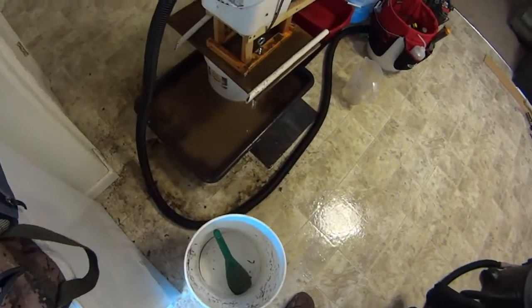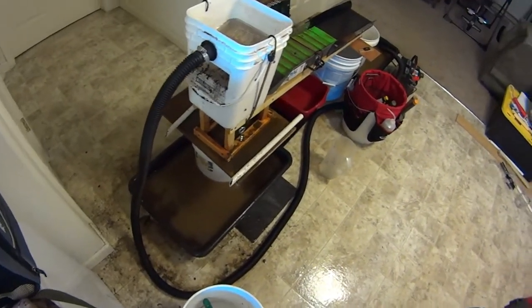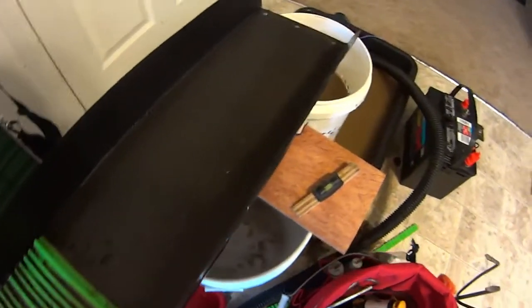Well, I have made quite a mess here. However, we are through that bucket of material, but I think I'm going to have to run some clean water over this in order to get an idea of what's in here.